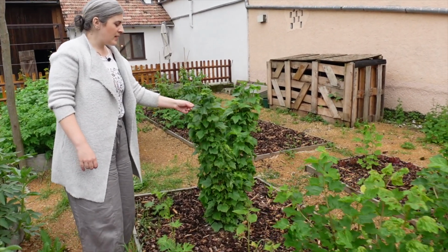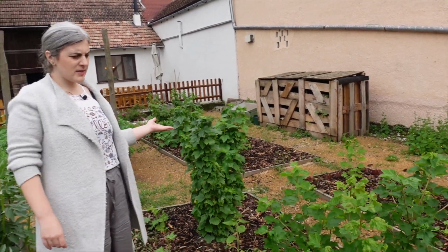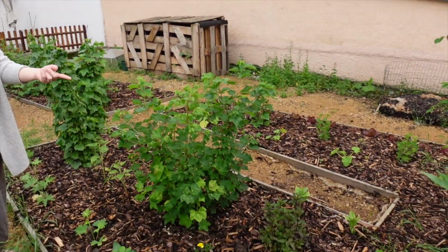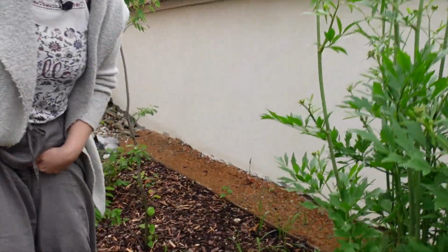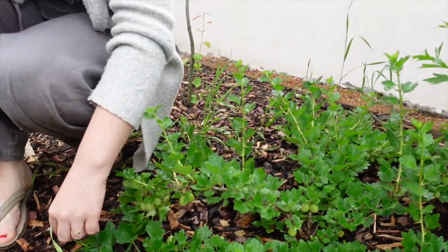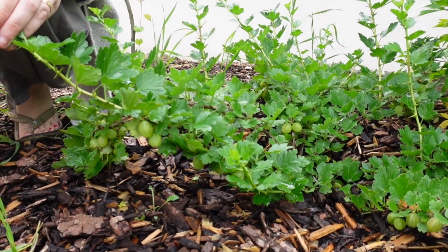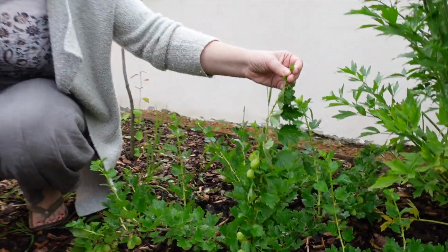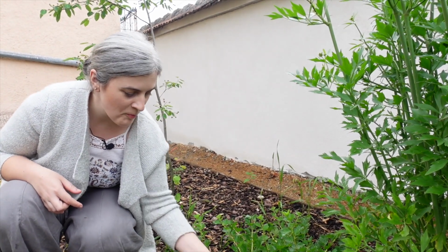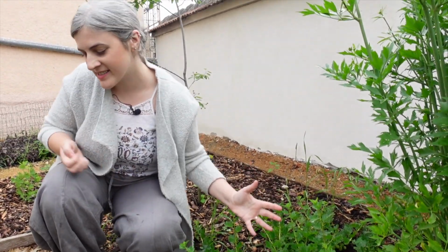So we have some blackberries over here, and actually currants, black currants, red currants, gooseberries. Now these gooseberries are particularly sneaky, and so annoying because they've been like this for a month and they're not ready yet. They're just laughing at us. Every day we come into the garden and taste a gooseberry, and our mouth turns sour. So every day we go pick one and ask, are they ready yet? They're not ready yet. They're taunting us, I'm telling you.